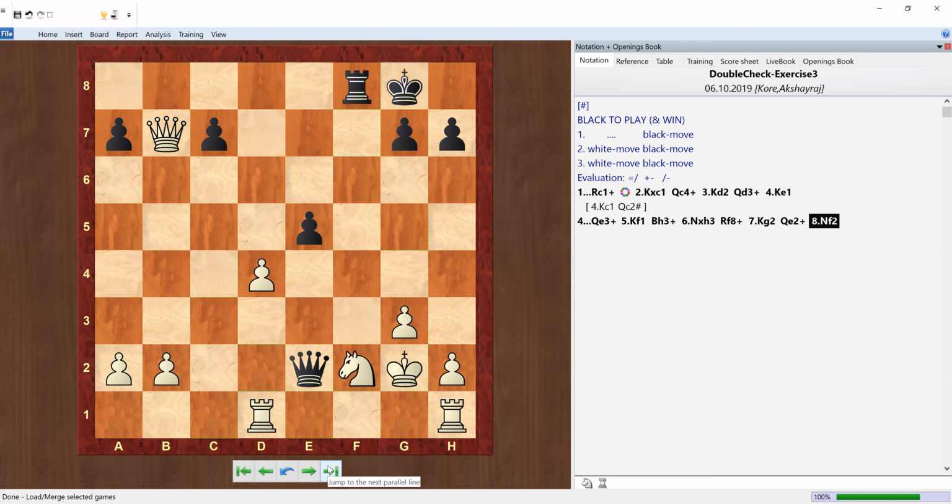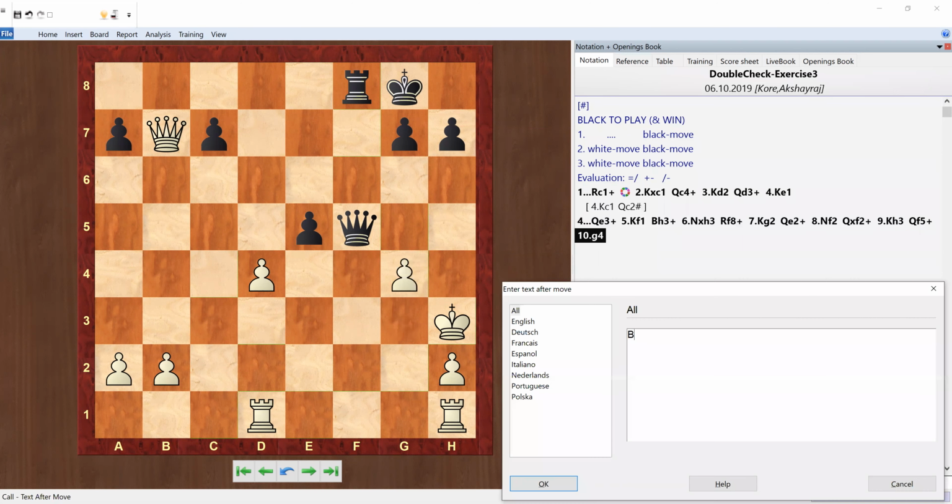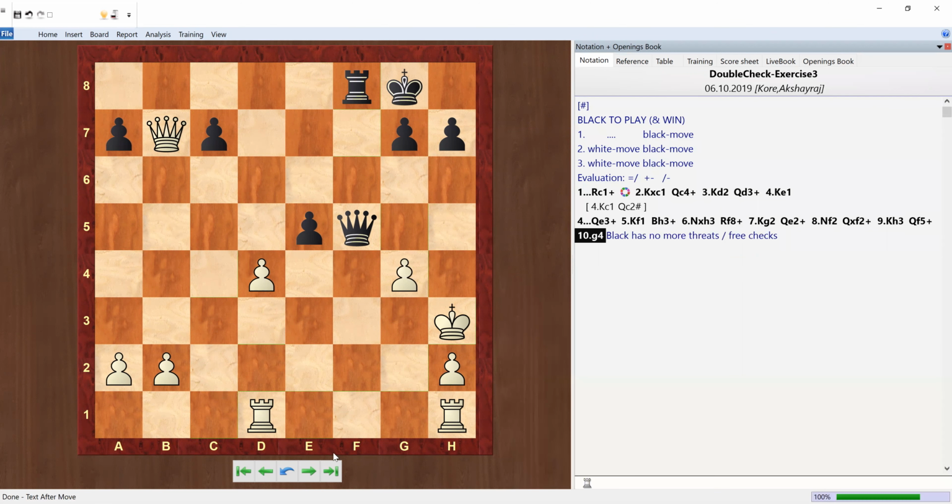Yeah, and now it's a very tricky situation. So if queen takes f2, then White escapes on h3, and now Black is having a hard time giving checks. After queen f5, g4, you can see Black has no more checks. I mean, he has a few checks, but no more threats or free checks, right? So let's call it free checks. Meaning that Black's attack will come to a halt and White has an extra rook.